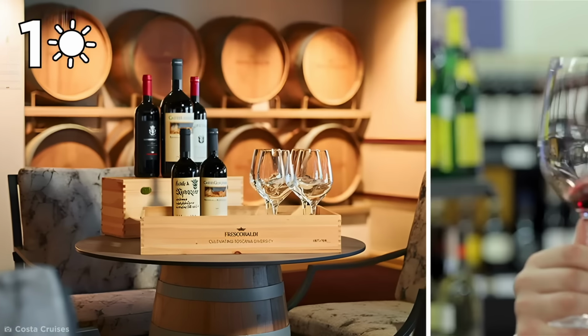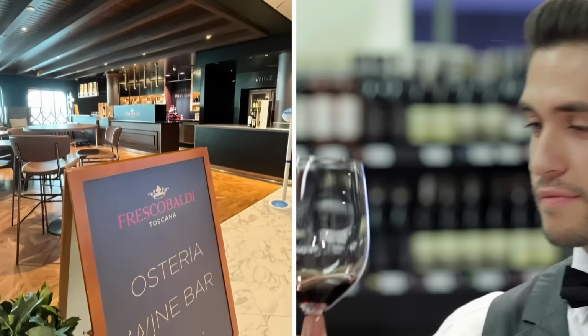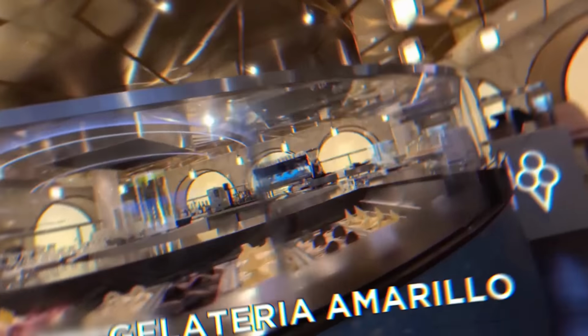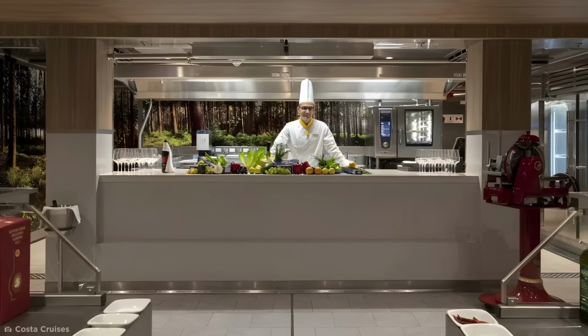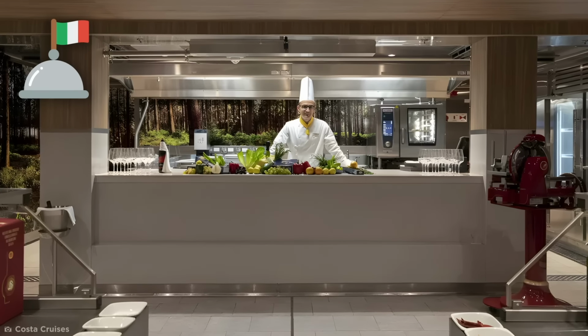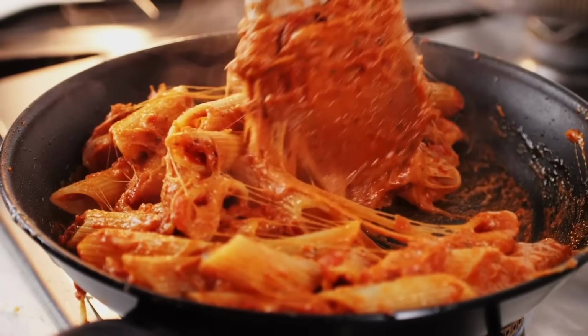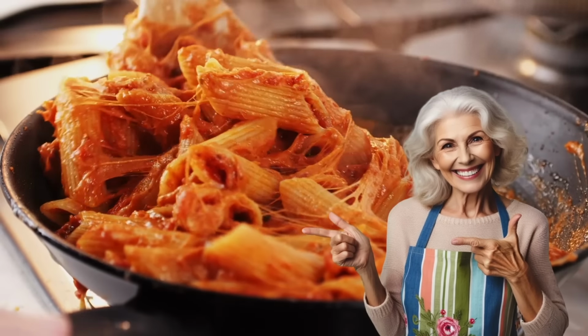A day on board can involve fine Italian wine at the Frescobaldi tasting experience, authentic pizza at the Pizzeria Pomodoro, and gelato at the Gelateria Amarillo. Furthermore, the boat's chefs will teach you authentic Italian recipes with cooking lessons at the Ristorante Lab, letting you learn how to make pasta just like your mama used to make.